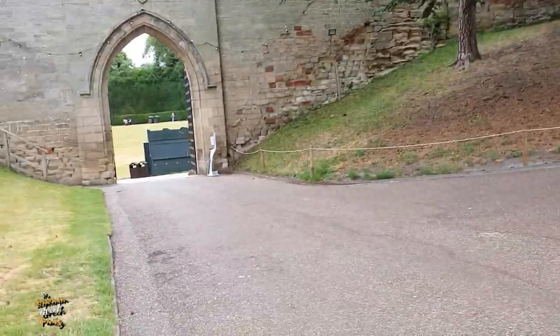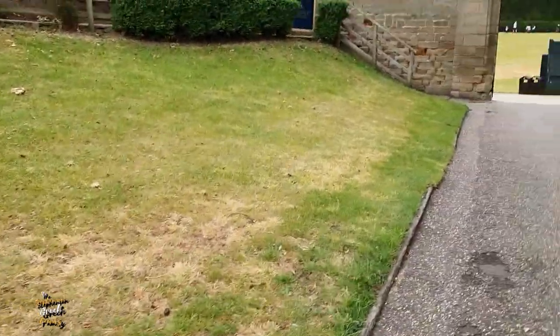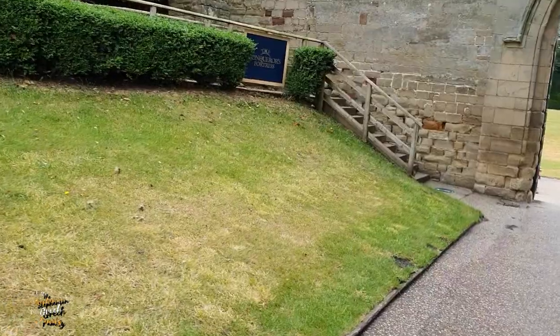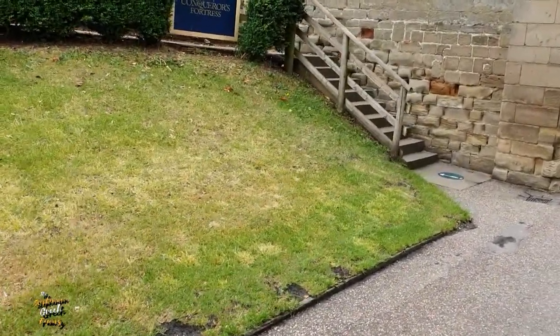But you can go up here though. This bit's open. I can see a gate. I think it is open. I think you've got them stairs. Oh, there's an arrow pointing up there. Yeah, it's pointing up that way.